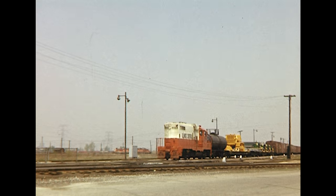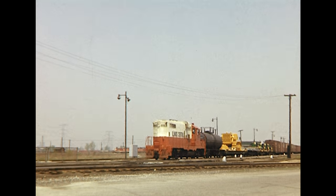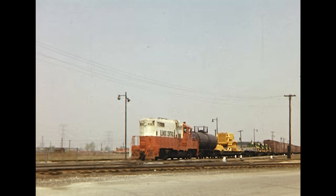The loco shops at Paducah, Kentucky were renowned for their rebuilds of older diesels. Here we see one of those rebuilds.